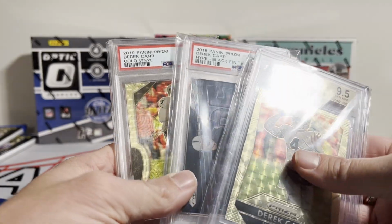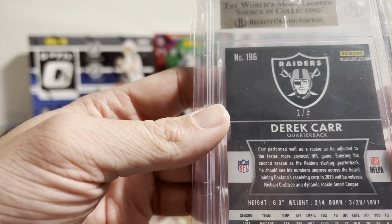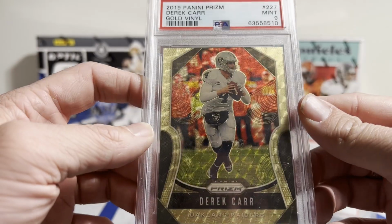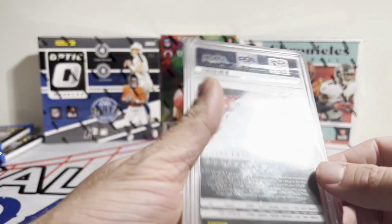So here's a couple of Prisms. This is his first-year Gold Vinyl, so 2015 Prism. There's the serial number, 1 of 5. Then we have 2019 Panini Prism. This one's really cool because my buddy Trey Huntsman from the Kentucky Roadshow actually helped me secure a deal for this one.